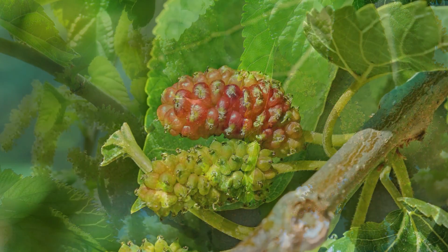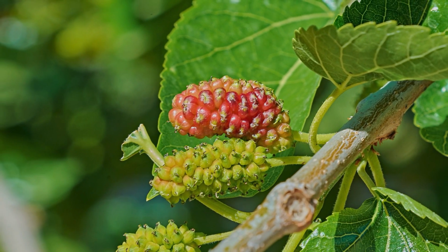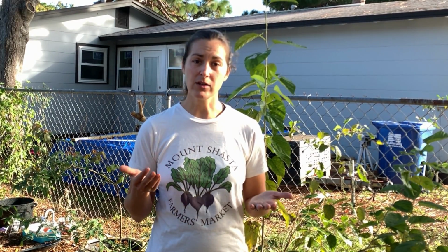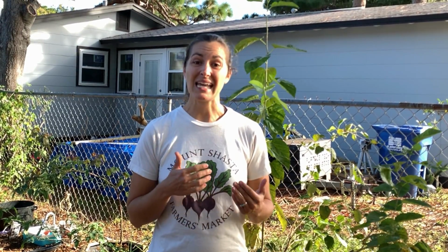The berries, if you haven't enjoyed them before, taste pretty similar to blackberries, maybe a little bit less sweet. They're absolutely delicious, and they yield so quickly for you. You'll usually get a crop within a year. Absolute max is 2 years, and you also have the added bonus of being able to eat the leaves.